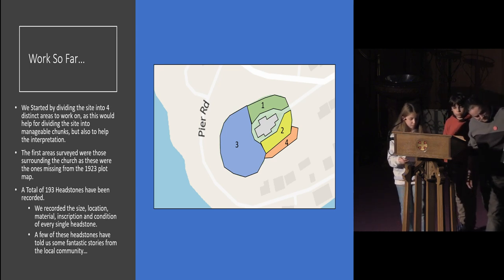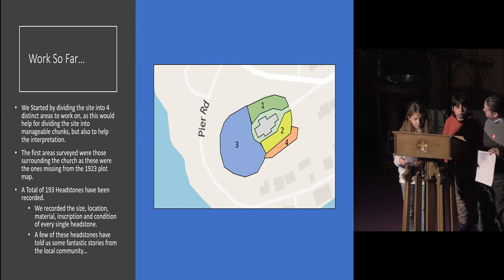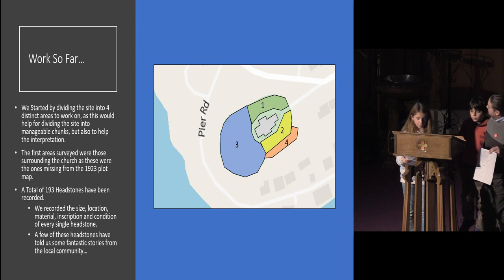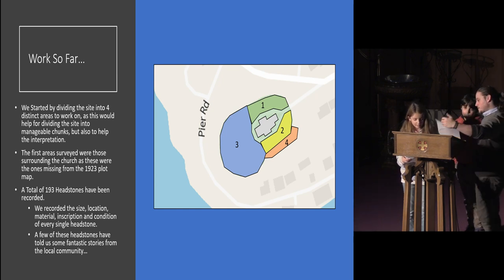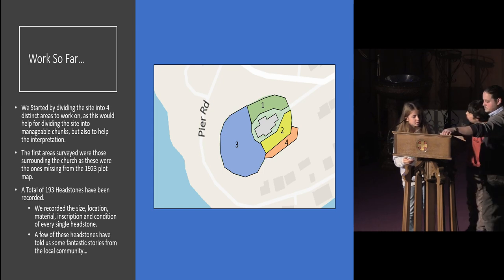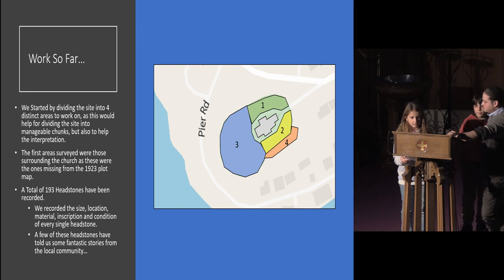Then we would figure out what it was made from. Most of them were made out of granite, but a few of them were made out of sandstone, which was pretty cool. And then we would see if it was engraved or embossed. Then we would write down the whole inscription, which would have their name, their date of birth, and when they died. And then we would draw a really quick little sketch of what it looked like. And then there was this little box which was called remarks, where, if there was anything else on the gravestones you thought looked important, you would write that in there.